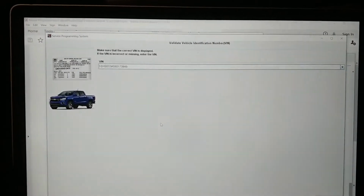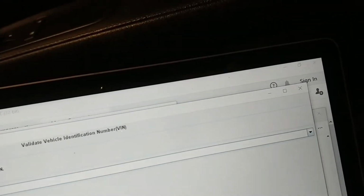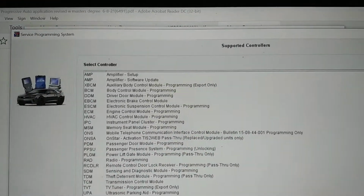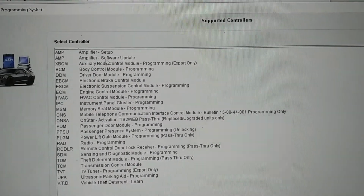Well, the amplifier was not in the list of modules, so I went back and tried legacy pass-through, and here I am again. This time it seems to be communicating. I hope I don't brick it. And look at that, we got amplifier. You know what, you only live once. So if I could find my mouse, software update amplifier, that is the one.